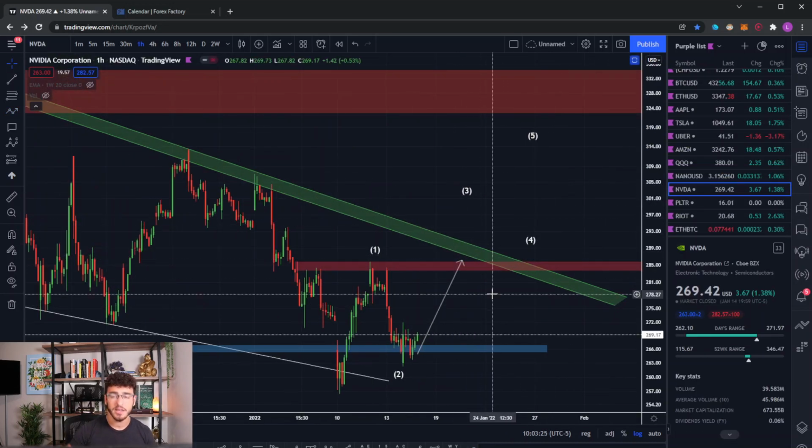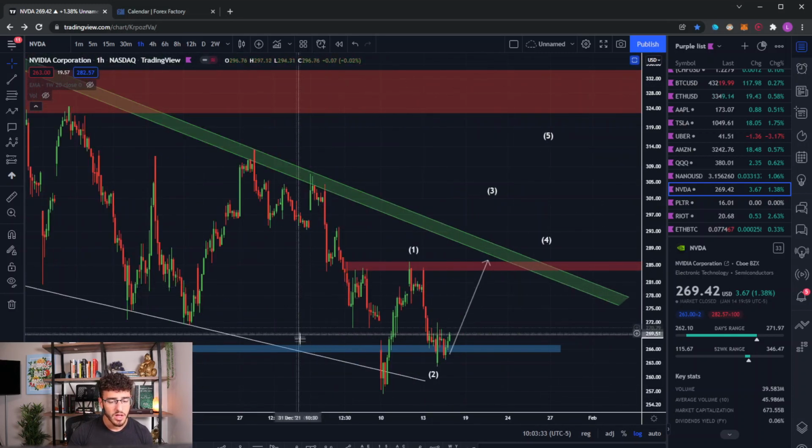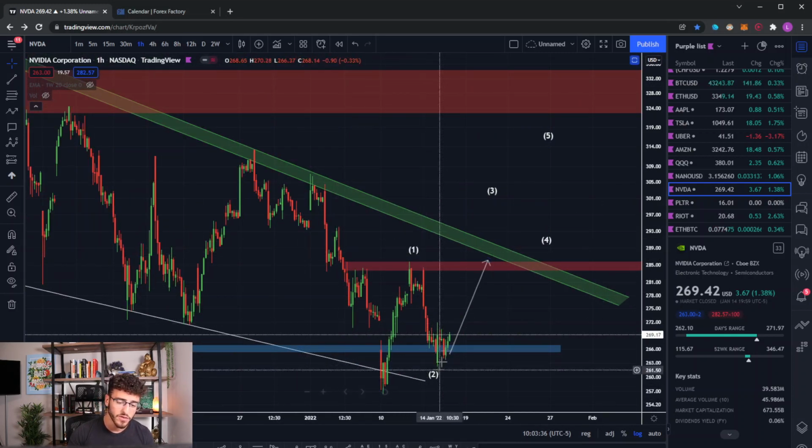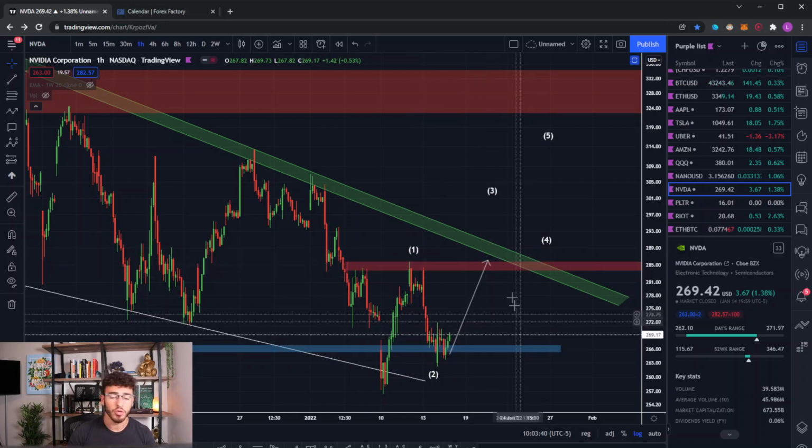NVIDIA looks fantastic. I'm really bullish on all the semiconductors right now, namely AMD and NVIDIA, but we're going to be going over AMD very shortly. NVIDIA looks great. Looks like we had our corrective move complete. Now we completed wave 1, completed wave 2, and I think we're going to make another run up at these 2 resistance levels, hopefully breaking through, but at least getting back up to those levels.